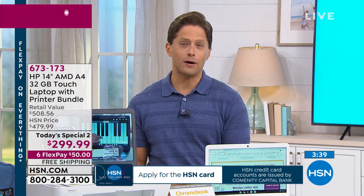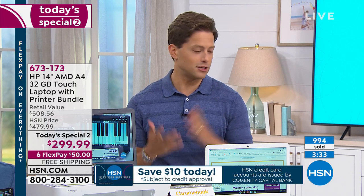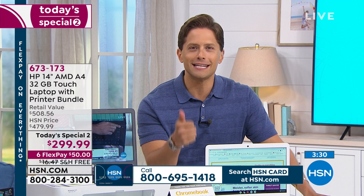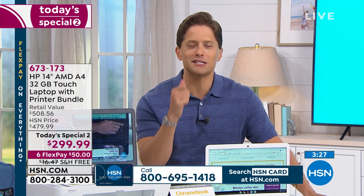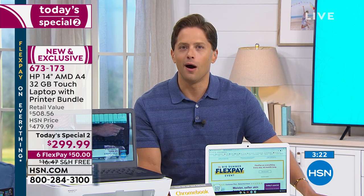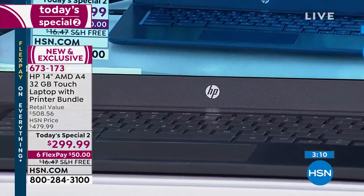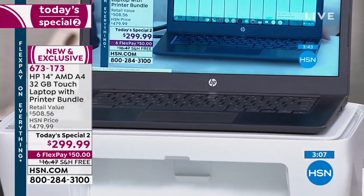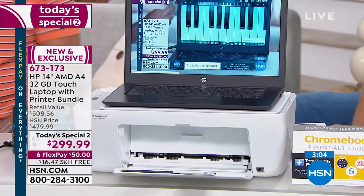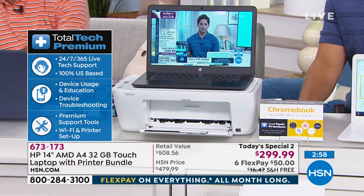Guys, we're about to cross 1,000 sold. This is the second time this offer has been presented, and you guys know good value when you see it. Remember, 14-inch, touch screen, brand new Chromebook, and an HP full functioning all-in-one wireless printer included with your purchase. It's not an extra buy. It's not an extra shipping cost. We are shipping it to your door free of charge, included with your purchase, and a year of tech support to learn about the Google Chrome operating system, to ask about how to get settings and passwords and documents over onto the system and onto your 100 gigabytes of free included Google Drive that we're also including as part of the purchase today.